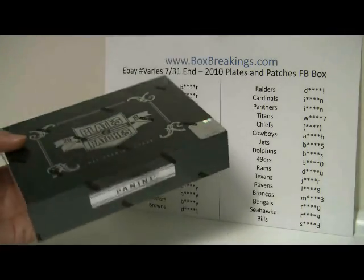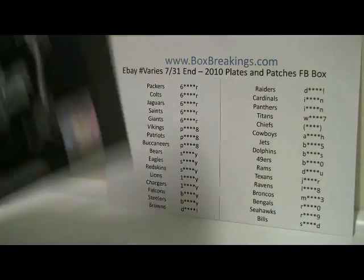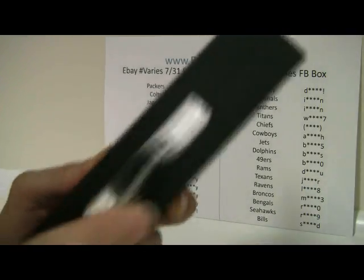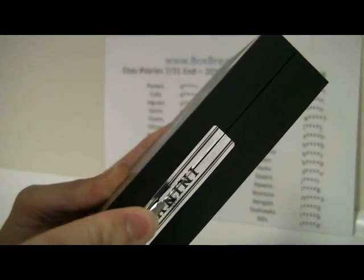Let's open the sucker up and almost cut your hand off. And let's see here. Get up close and personal to this. And I did not do a very good job there. My wife loves me with a razor blade.